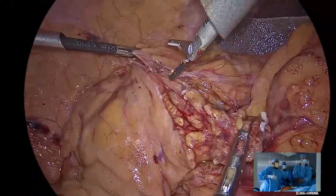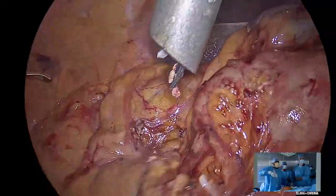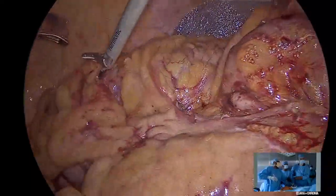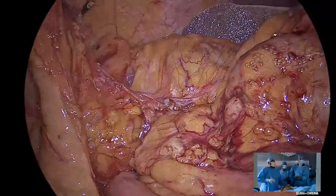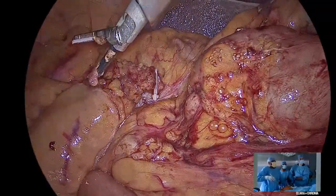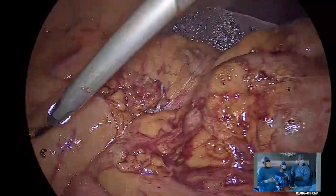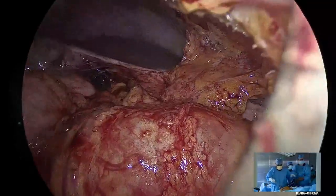So the high tie for right colonic cancers is the ileocolic, which we have got as high as possible. Show me the cecum. So the cecum is up there and the ileum is there. So we've got all this sorted out. If you are happy with this part, we will now go to the hepatic flexure, Anil. Yeah, wonderful. Transverse colon and hepatic flexure.